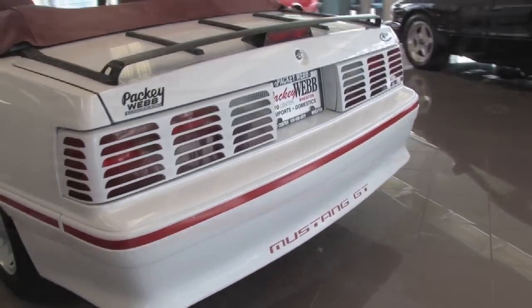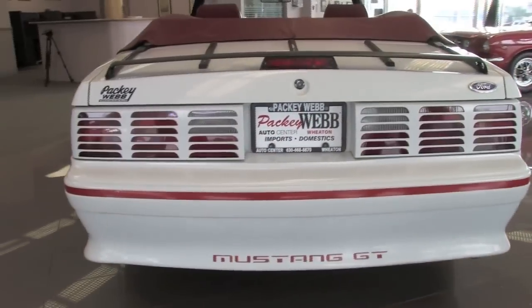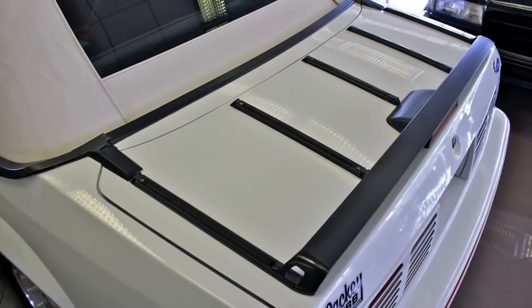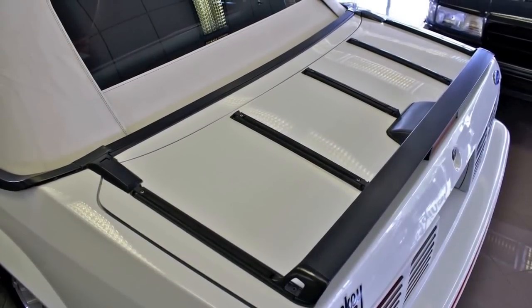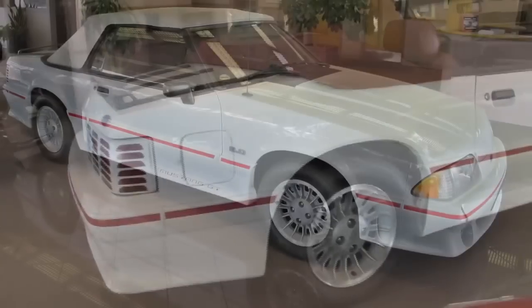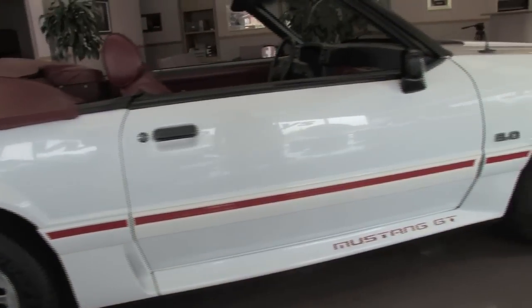Around the rear, you're going to see what probably was familiar to a lot of Wheaton residents back in the day. Packy Webb sticker on the back of the many Mustang GTs the Webb boys here sold. You see the luggage rack on the deck lid there. That was a popular option. It does include the original factory boot, as you can see there. It goes over the convertible top, but the passenger side is uniform, just like the driver's. It really is excellent shape.